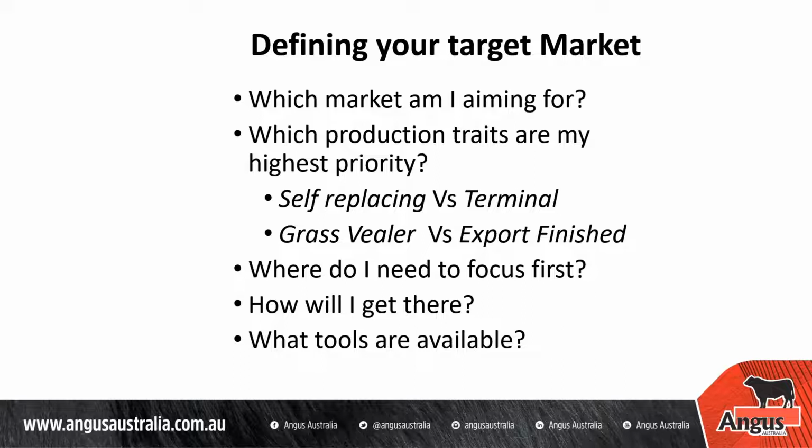That doesn't necessarily mean that you are focusing on supplying the feedlot market or the supermarket or the grain-fed market, but you could also be focusing on the self-replacing market. So an option here might be that you aren't going to align yourself with any one market, you're just going to breed good cattle to suit a range of markets, but you really need to define that right from the start. So which production traits are going to be your highest priority?